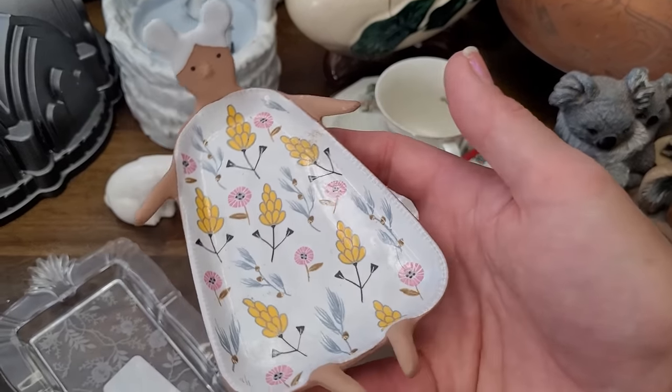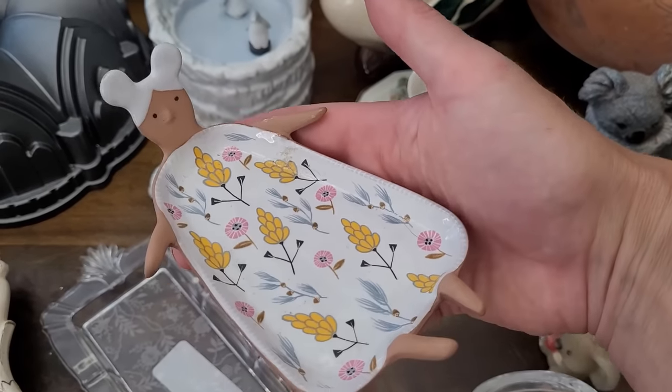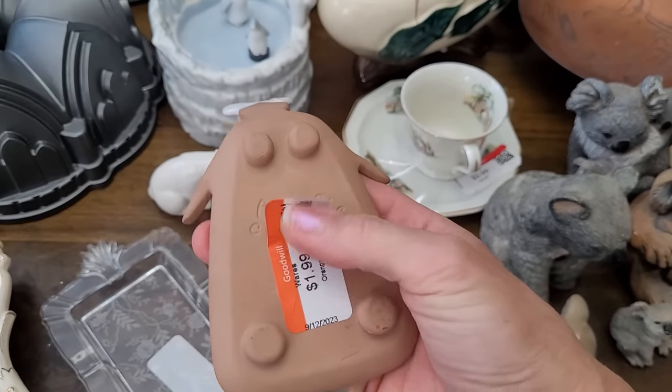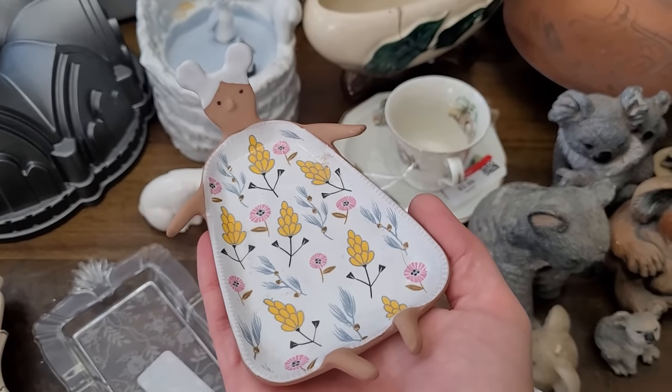Now, this little girl could either be a soap dish or a trinket dish. She's absolutely lovely. And surprisingly, she is an Anthropologie piece. She is marked Aria Ceramic. I paid $2 for her. I am going to ask $18.